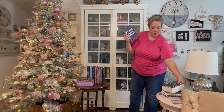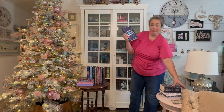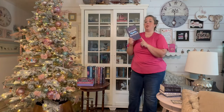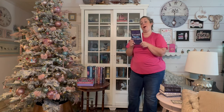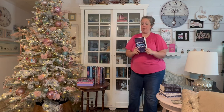Speaking of romance books, though, Witches Get Stitches. I picked this up at Barnes & Noble. I just honestly liked how it looked. I'm a graphic designer by trade, so sometimes I literally will just buy books that are pretty. And that's why I bought this one. And it is part of a series, and all of them are on Kindle Unlimited. So I bought the prettiest one for my physical bookshelf, and I read the rest digitally.